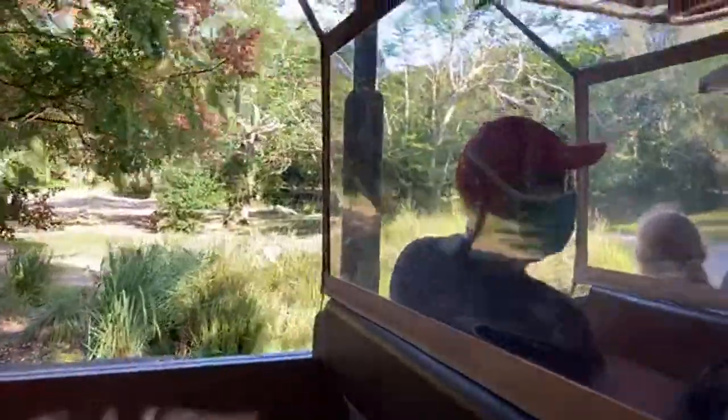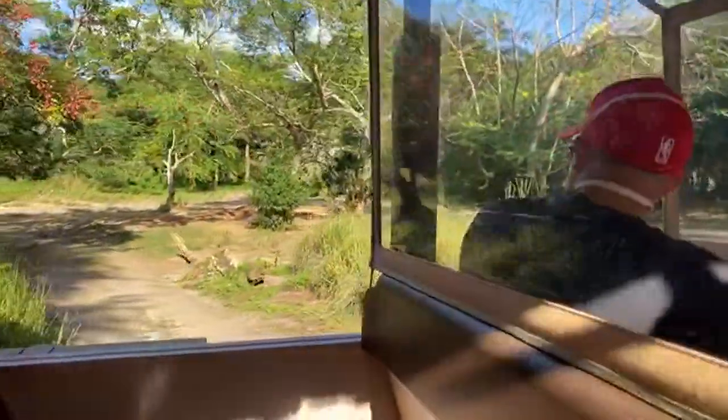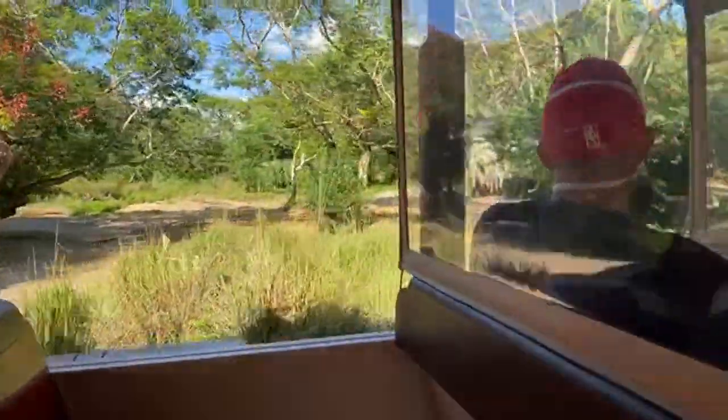Mud wallows are a way to cool down, as well as a way to cover themselves in a layer of mud as a form of sun protection and bug repellent.